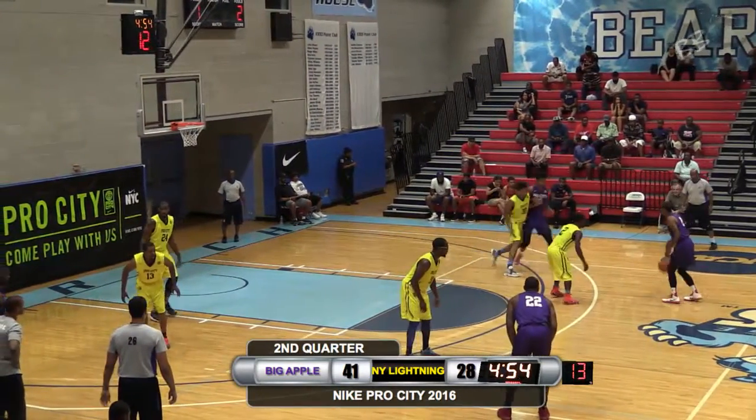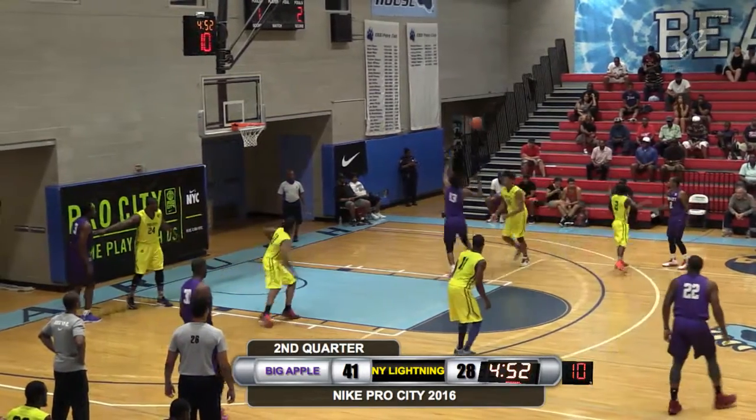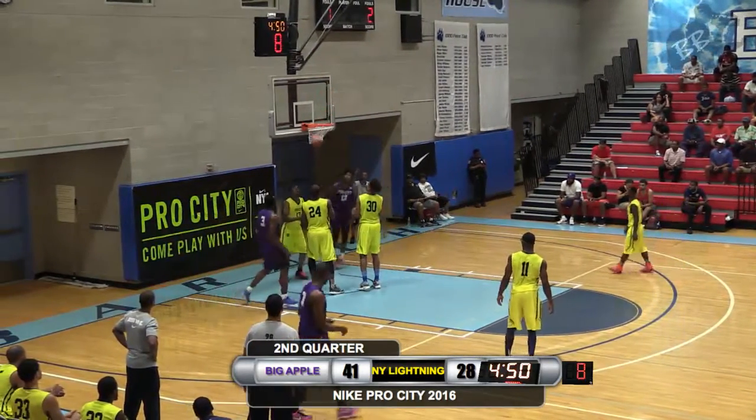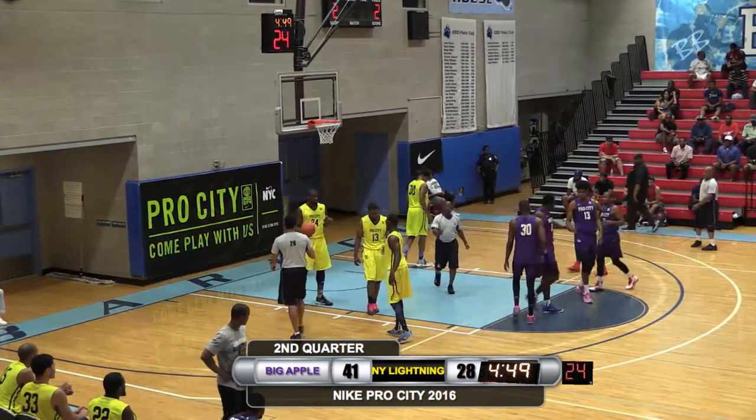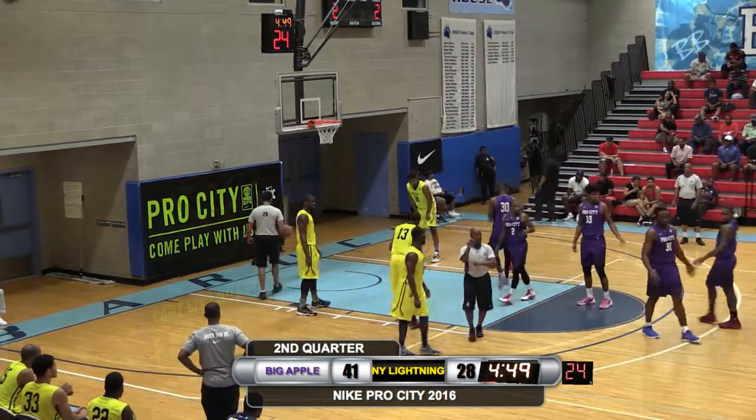Dobie looking for an opening, gets a screen from Jeff Kobe. Dobie to Kobe, and one. Dobie to Kobe, that's a nice connection there, and they finish on the pick and slip.